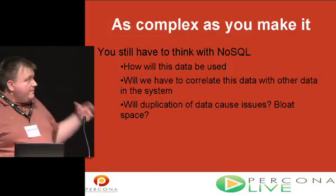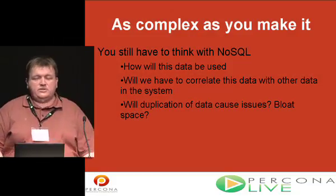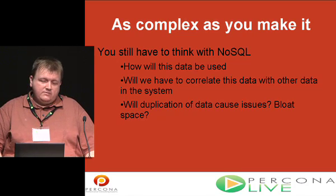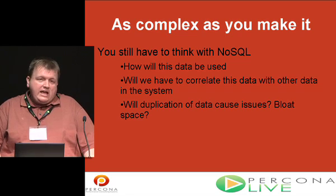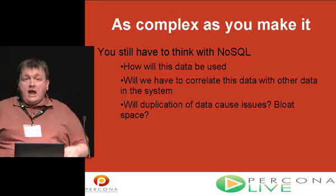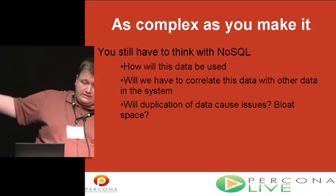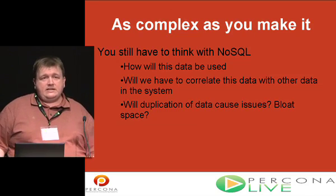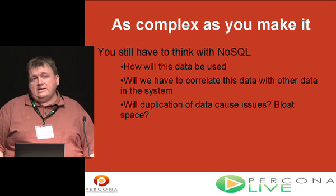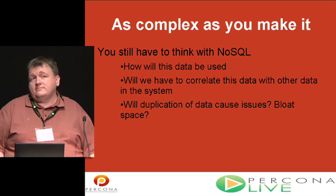So the NoSQL solutions can be as complex as you want them to be, or as uncomplex. It's really like SQL, okay? But you have to look at what you're going to store and how it's going to be used. Are you going to correlate this data with other data in the system? How much duplication of data is acceptable? When we're talking about petabytes of data, having duplicated data might add petabytes more, okay? And that might be a deal breaker for some people.